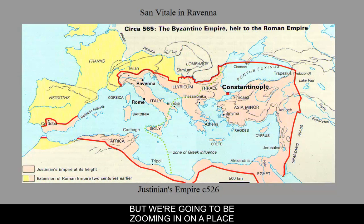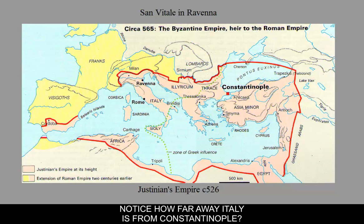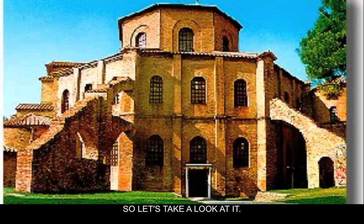But we're going to be zooming in on a place in northern Italy called Ravenna. And what I want to suggest is if Constantinople is the center of Justinian's empire, then the next place we're going to go to, Ravenna, is actually almost a backwater. Notice how far away Italy is from Constantinople. And so the church that Justinian builds at Ravenna is this church that actually Charlemagne later on thought was totally the bomb. He thought it was the best thing ever, and that it was a classic church, but it actually is a little bit of a lesser church than Hagia Sophia. So let's take a look at it.